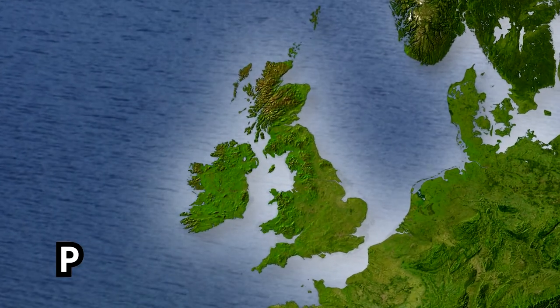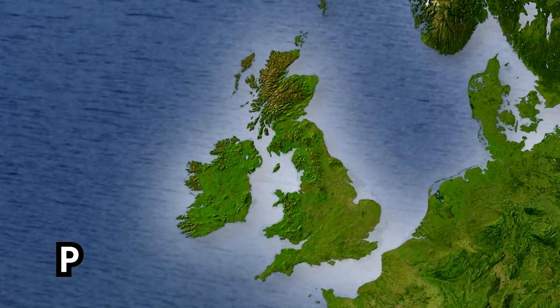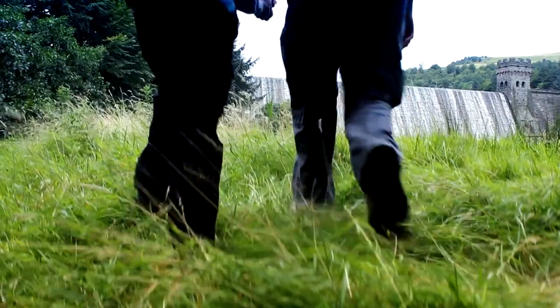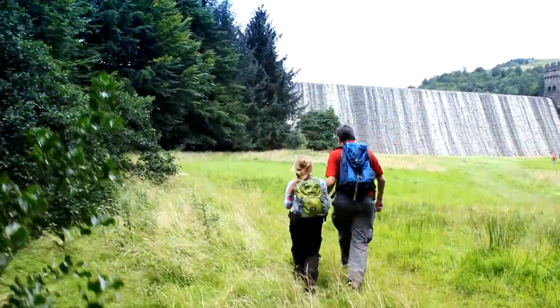Great Britain has a collection of varied landscapes and countryside to rival anywhere else in the world. And the best way to see it is to walk. And we are here to provide some ideas and inspiration.